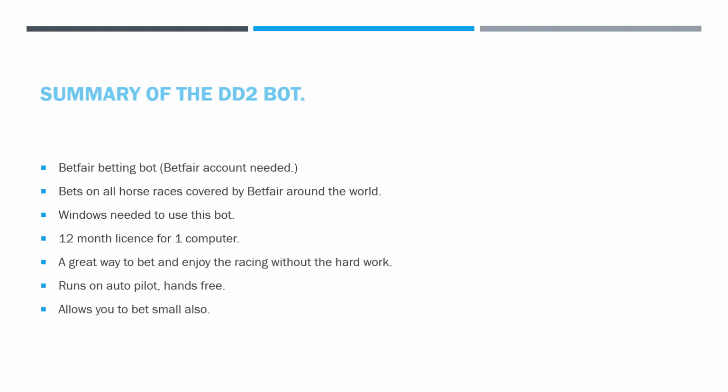So that is the DD2 Bot. I'm really excited. It's been one of the most exciting bots I've worked with. Michael's done a terrific job on this. And as I said, the user guide will explain a lot more for you, and there's a link on that page for the user guide.